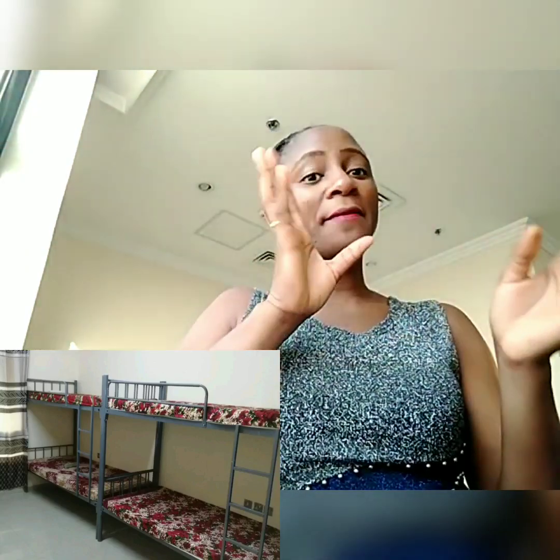Now, about the general accommodation, which is the most popular, bed space. I'm sure a lot of you have heard about bed space. So a bed space is basically a room with bunk beds, that's beds that have 2 or 3 levels, separated by blinds.